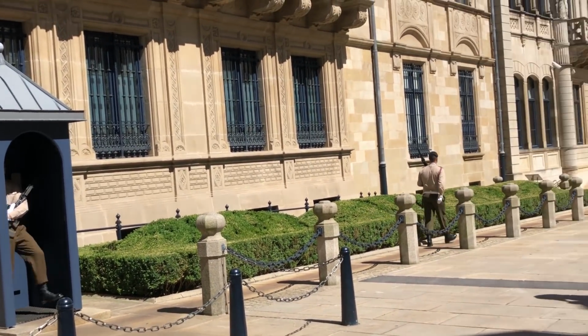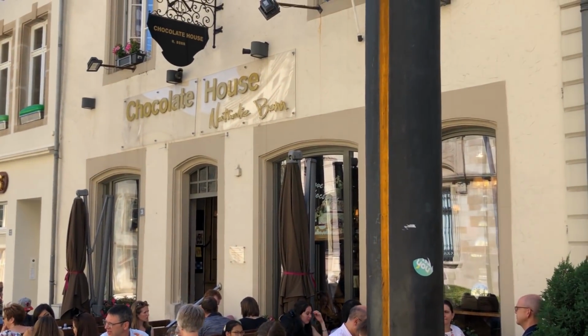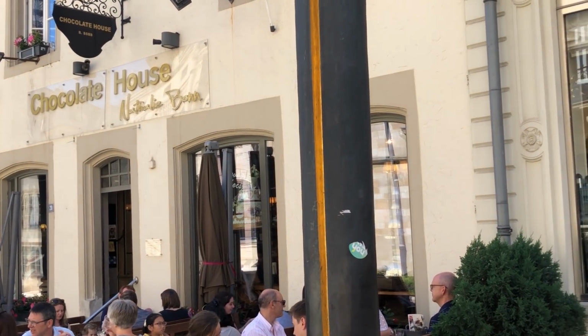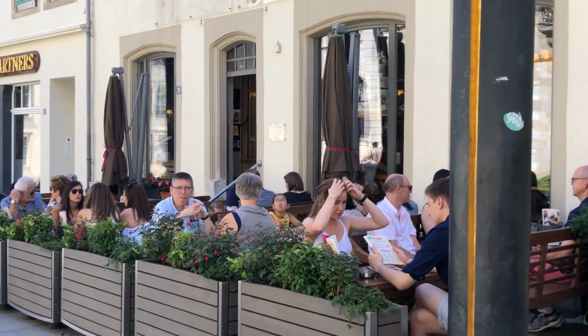Right in front, though, is this place which is called the Chocolate House. So just like Belgium, they have really good chocolate. Let's see which way we have to go now. Should we go see their chocolate first?